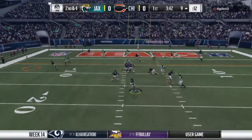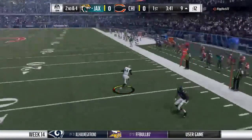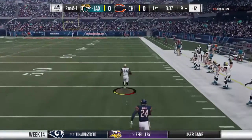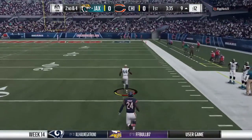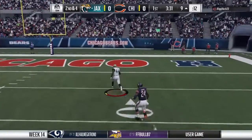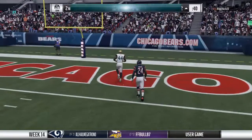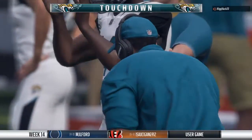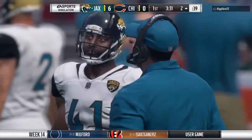On 2nd down, here's Trubisky. He rifles one that's intercepted. Picked off by the linebacker, Myles Jack. He's at the 50, the 30, past the 20, 10, and he will take this one home. It's a touchdown. Short throw, pick six right there.